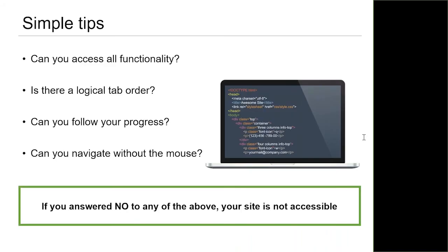Now I'm going to focus down on some simple tips and hints about how you can address some of those issues and therefore make your website accessible to the millions of disabled and older people here in the UK and beyond. And I think it's important we try and dispel a myth right now. Making your website accessible does not have to be expensive and it doesn't have to be difficult.